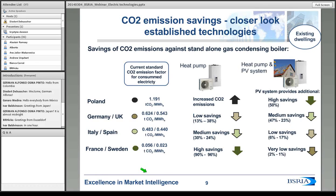What happens when we add a PV system along with the operating heat pump? When added to a dwelling in Poland, it provides high CO2 savings as it produces CO2 lean electricity. When added to a German dwelling, it still has a strong impact, adding about 47% of CO2 savings. However, a PV system added to a dwelling in Spain or Italy is much less effective, and in France or Sweden, it only increases the CO2 savings by 1 or 2%.